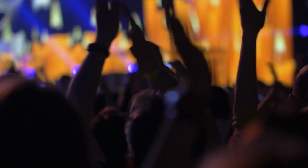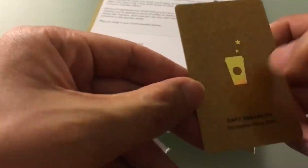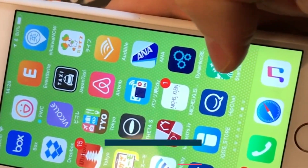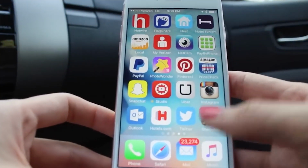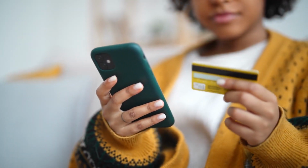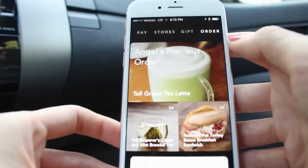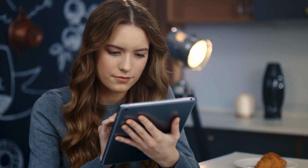To join in, you need to become a member of the Starbucks Rewards program, and it won't cost you a thing. You can sign up in a few ways, by getting a Starbucks card, an e-gift card, or by downloading the Starbucks app and making an account. Once you're a member, you can put money on your Starbucks card or the app and use it to pay for your orders. You can also connect your regular credit or debit card to the app for automatic reloading and payment. With the Starbucks app, you can easily order and pay for your drinks and food before you even get to the store. This means you can skip the line and save time.